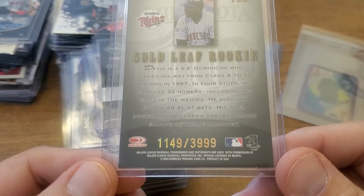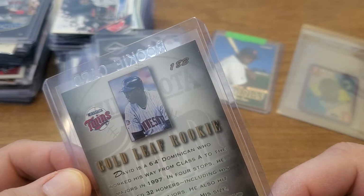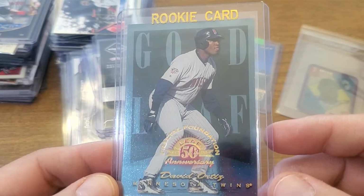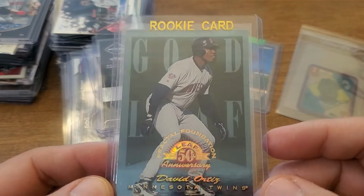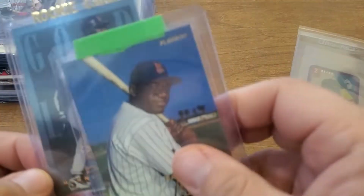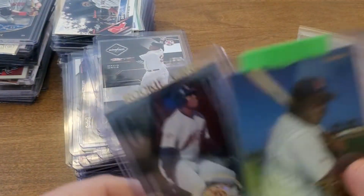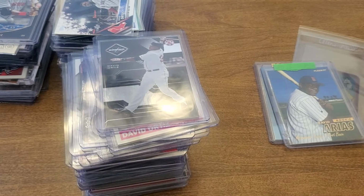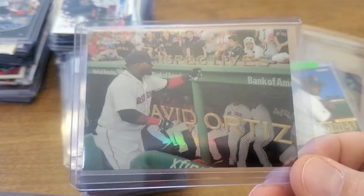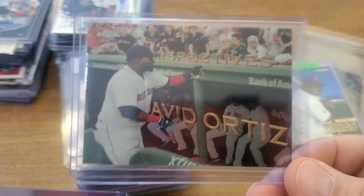Numbered out of 3999. What is this, 98? Yeah, it's like a rookie year. More of a rookie year kind of thing. Second year, maybe, I guess, right? This is 97. So, second year card, but I probably should take that out of there. But anyway, I think I bought it that way. David Ortiz. Those were always kind of some funky perspectives, a funky thing.